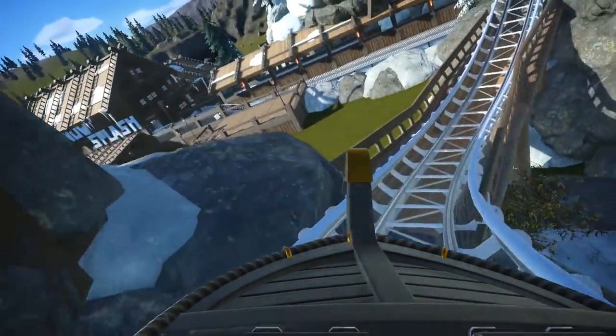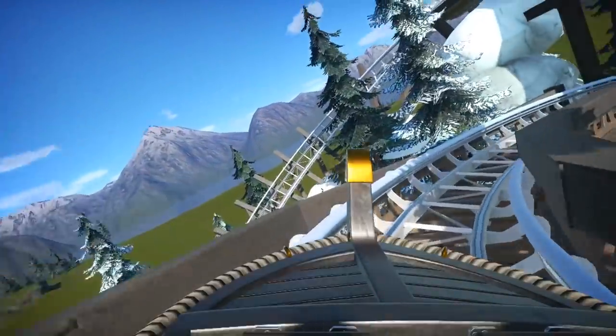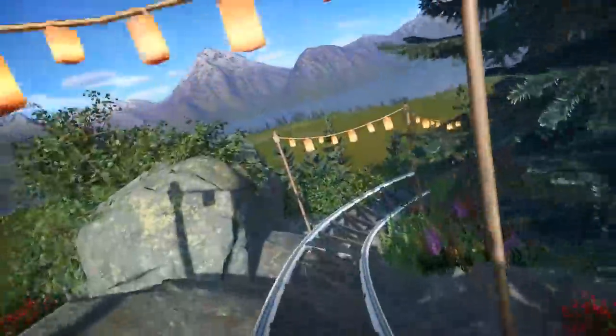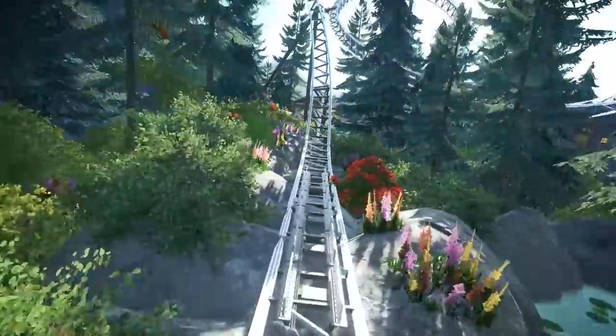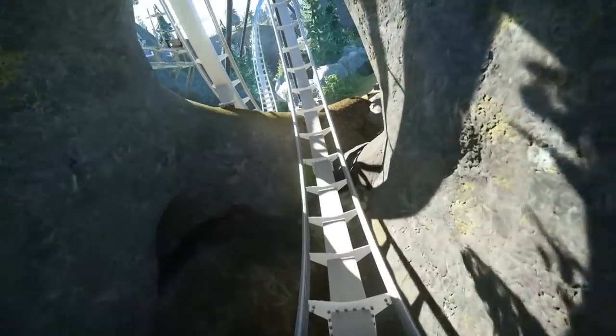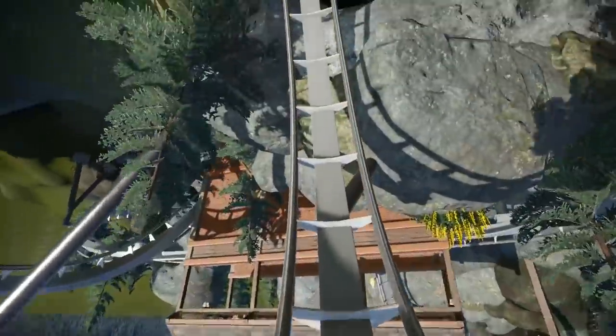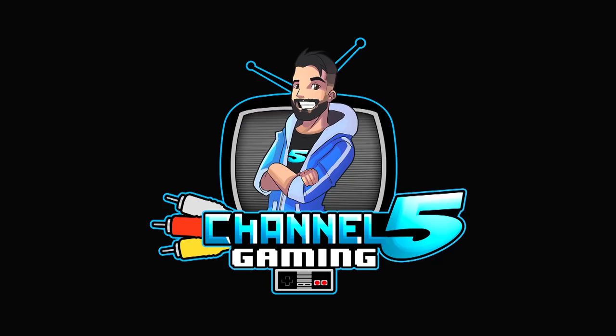Today we have an Alpine-themed bundle, starting things off with a fun water cascade. Then we're moving over to a launch coaster, taking us through the Alpine mountains and finishing things off with a bit of a mini park and a multi-looping coaster. So very fun episode here today, so stay tuned. And let's check them out.